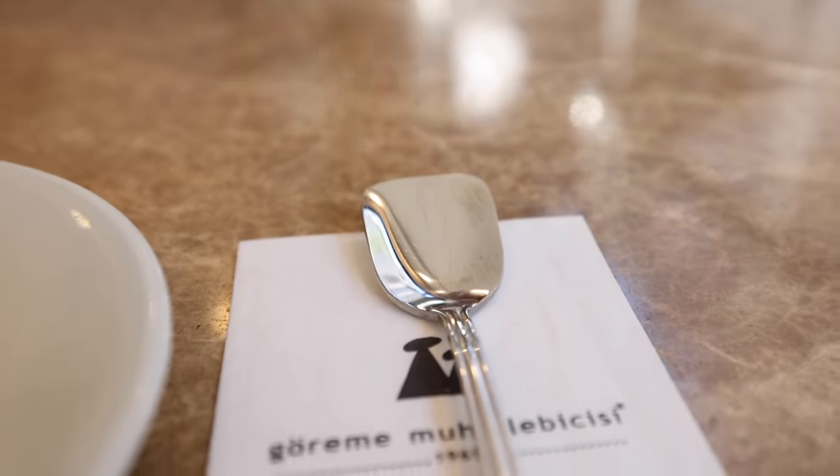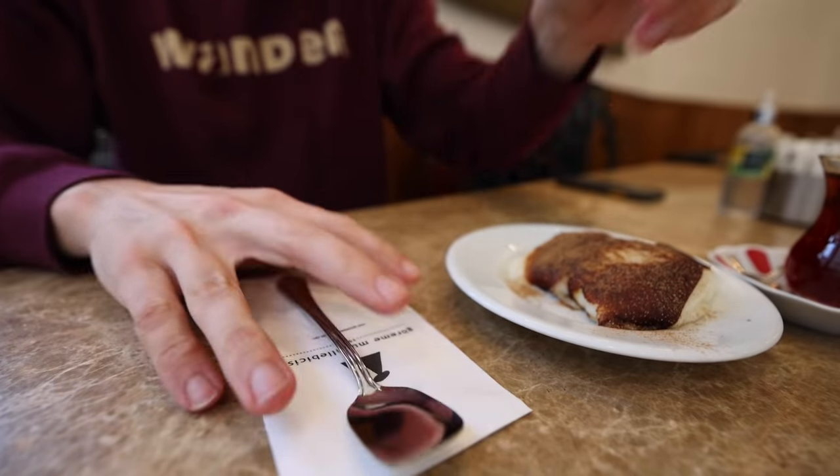Specifically and only made for this dessert, as you can see, it is a flat tip rather than the typical rounded dessert spoon. Yeah, this is a very ancient dish. It first started with the Romans, then went to the Byzantine Empire, and later to the Ottomans. Actually, if you read the Canterbury Tales, there's a very similar dish like this in the Canterbury Tales.